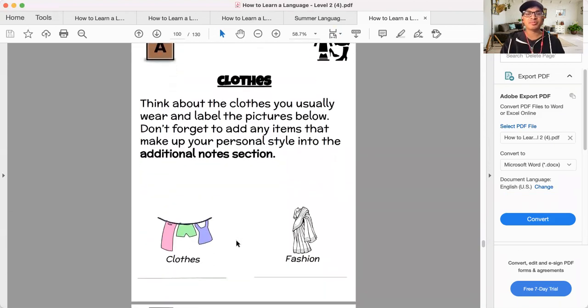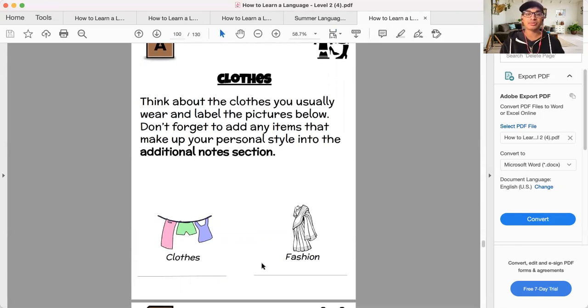So think about what you actually wear and label these pictures below. And now, if there's any clothing items that I didn't include here, quite simply in the additional notes section, make a note of them yourself, because there's so many clothing items and you can get so specific with this. I've given you a starting point on these words, but there's going to be a lot more that I encourage you probably should learn. So speak with your language exchange partner, speak with your tutor, or use Google, an online translator, YouTube to figure out how to say these words.